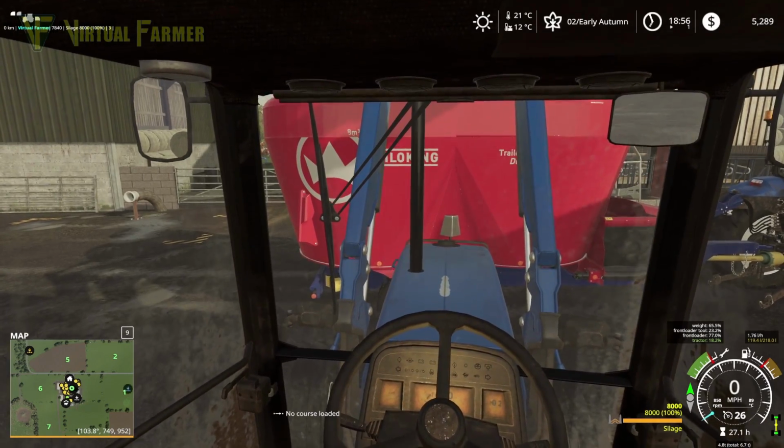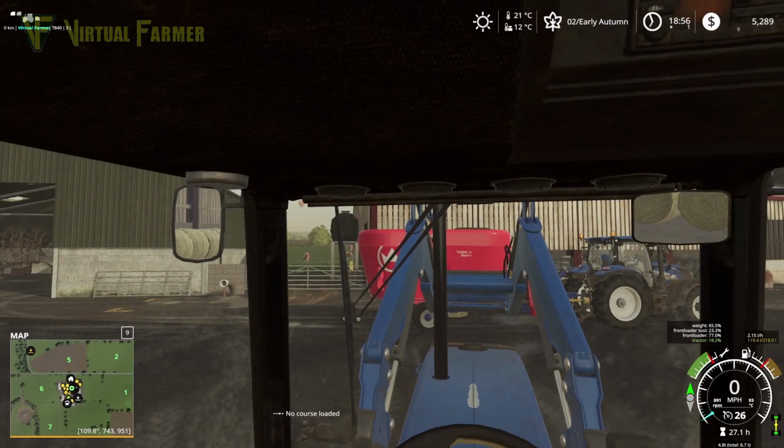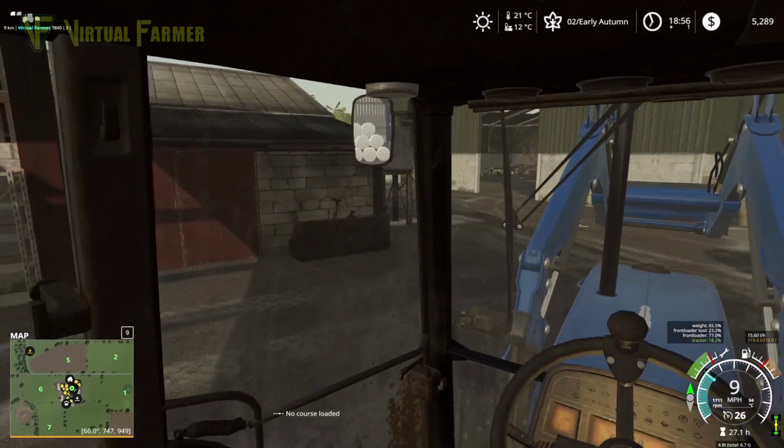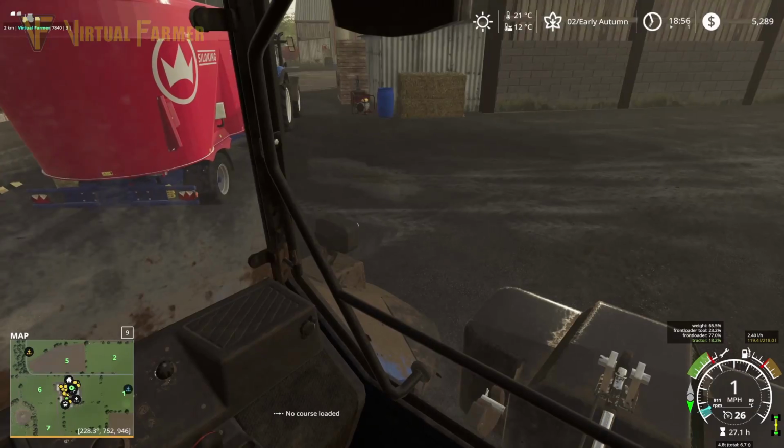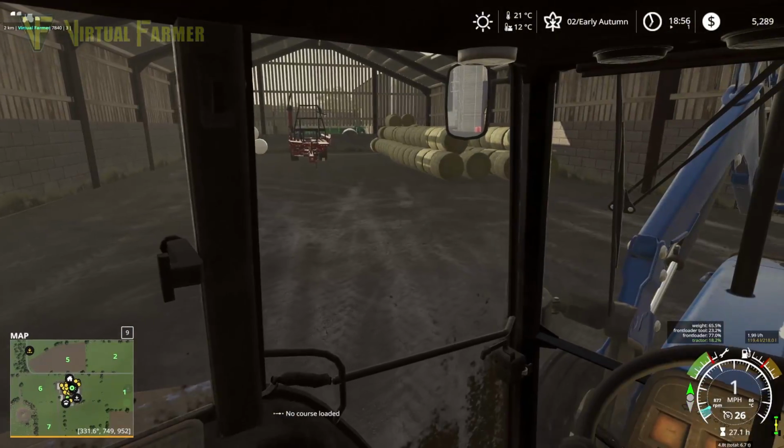But yeah, it does that. So I'm quite excited about getting the harvest started. We're in a position where we've got a good set of crops. We're going to make a nice amount of money.